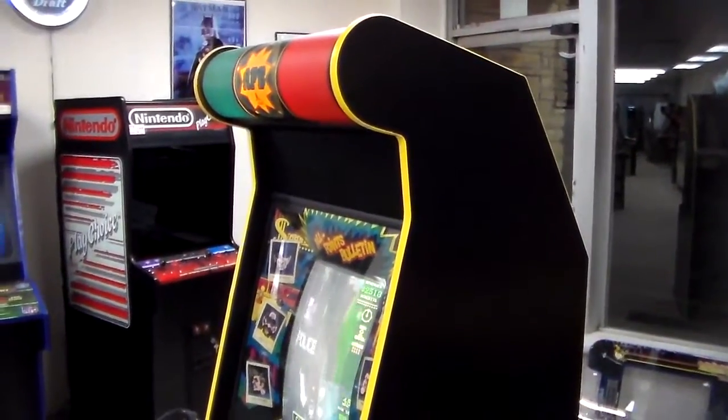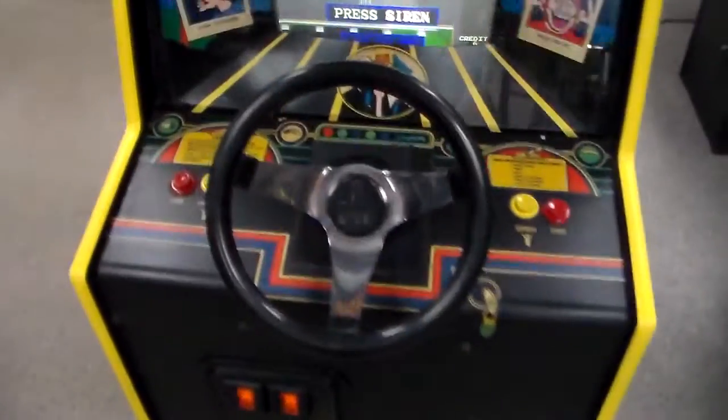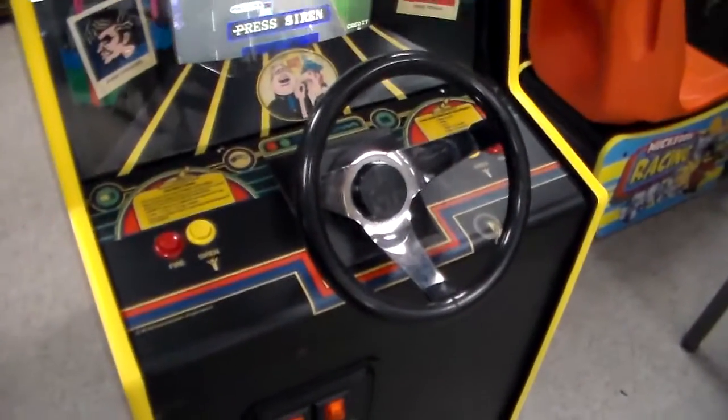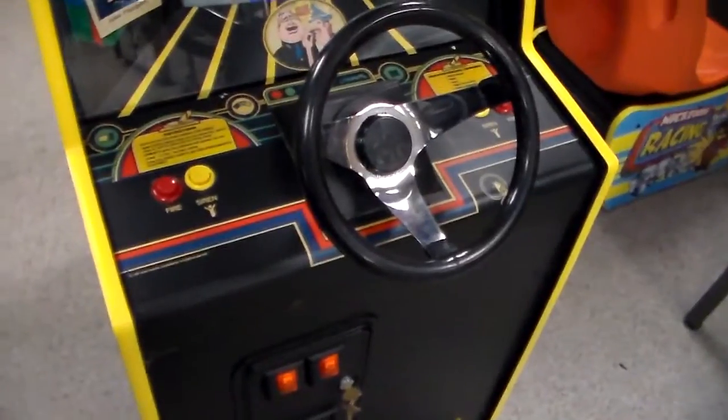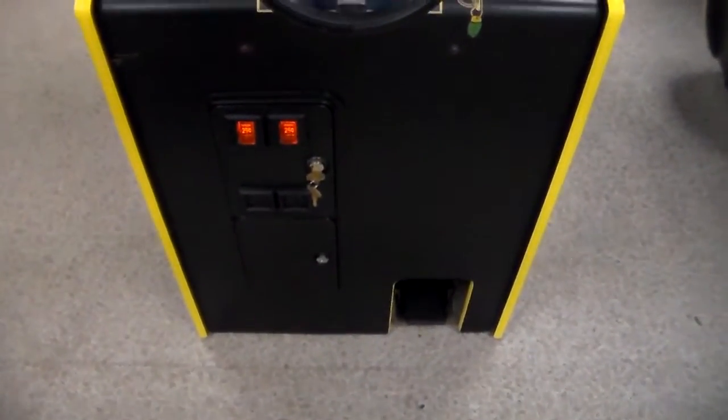A lot of times we don't do that because if we add it, it'll just keep raising the price of the game up, so we try to keep it fairly affordable for people. But that is an option. This cabinet cleaned up really nice, looks pretty good. It's a very solid cabinet, it's really well designed.